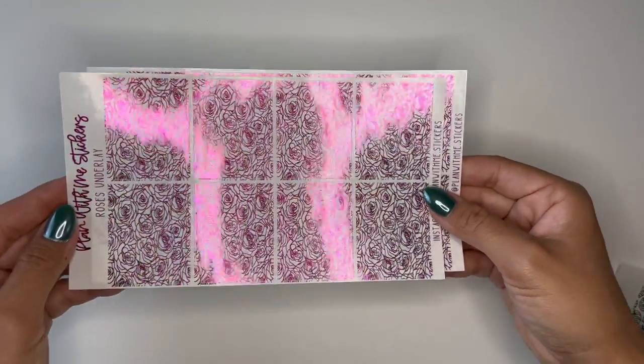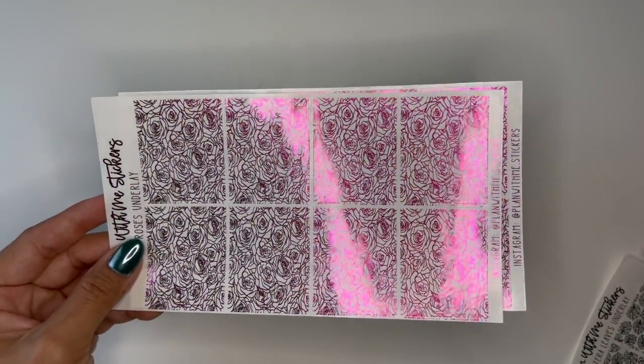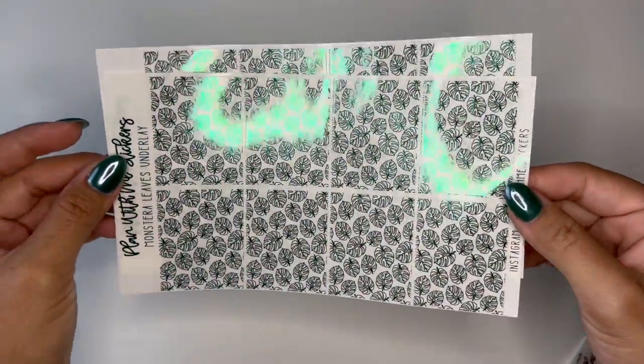This is hot pink, and this is the roses underlay. This is great for Valentine's Day coming up. I know some shops, or even artists, will start coming out with their holiday or Valentine's Day themed things. Then we have the Monstera leaves. This is in just green.